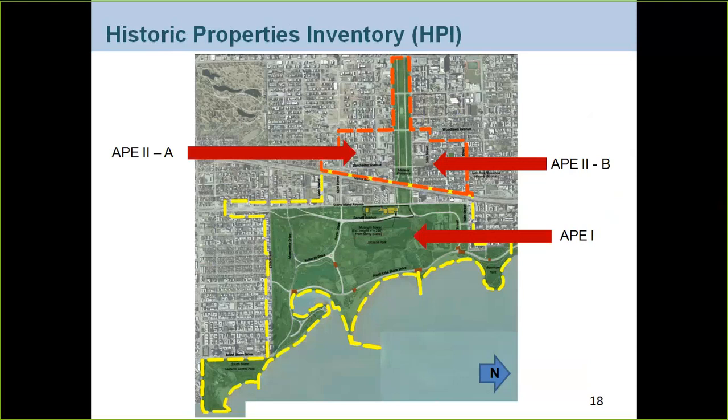It then identifies the properties and the landscape features within the boundaries of the APE and describes them in terms of eligibility for listing on the National Register, as well as if they're already on the National Register. And all of this is detailed in appendices at the end, showing you our work, basically, and we do ask you to study those particularly for your area or neighborhood.